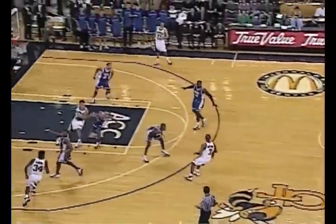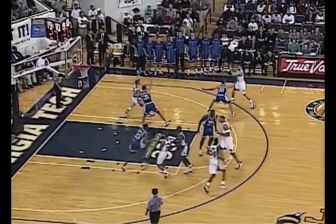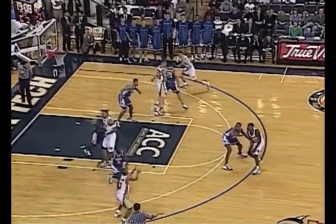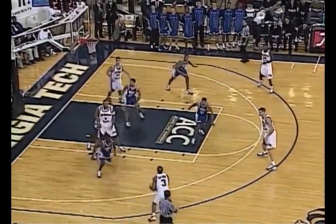I think this is an important part of the game for Georgia Tech. They would really like to get the ball down the court quickly before the Duke defense can get set. Once that defense gets set, it's as good as any defense in the country.